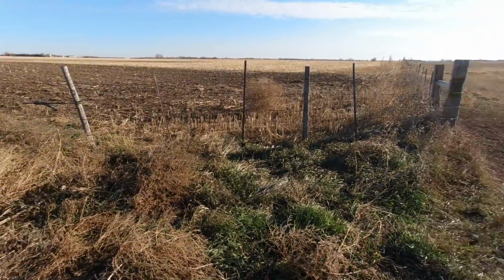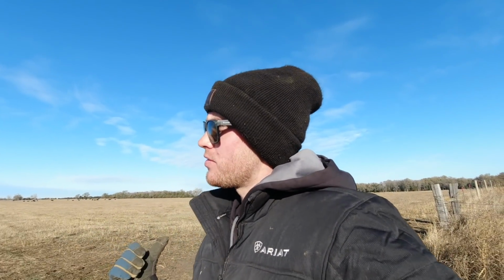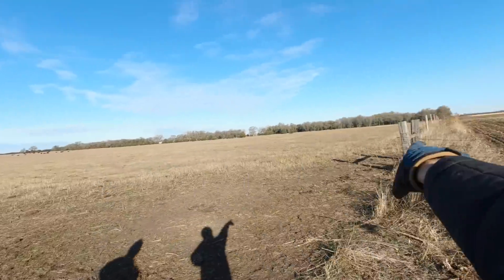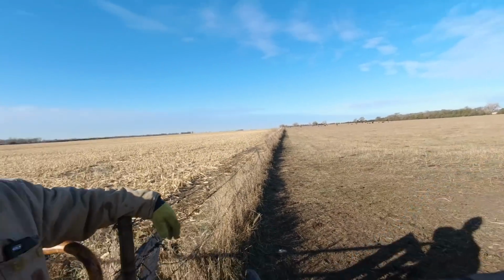So we put these two gates together. Home farm's back that way. And right here, if you watched that video, was when we gave the calves their first round of shots. Yep. And so we pulled these ones, you can see them out in the distance, into the corral. And then we put these two gates together like we did, and we did those ones. So now we're just gonna bring them all the way up and bring them back to the home farm where we can split them and work them. We don't have to set up a corral.